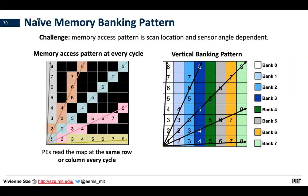One naive way of approaching this would be to use, for example, vertical banking. So let's say each column belongs to a different bank. The challenge here, of course, is that let's say it's a 2-port memory. So in this case, looking at cycle 5, there's no conflict here. I can access these 2, but I will have conflicts when I access these 3 because they're going to be on the same column, meaning they're from the same bank.